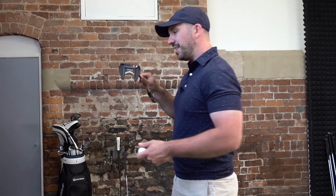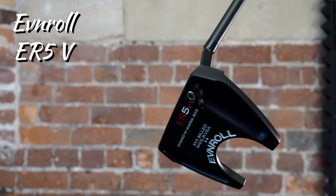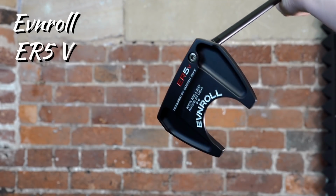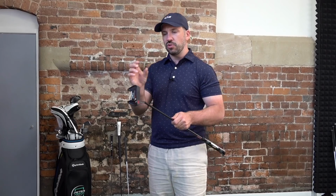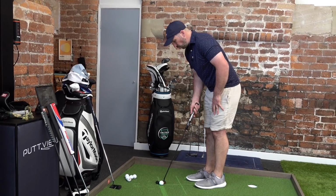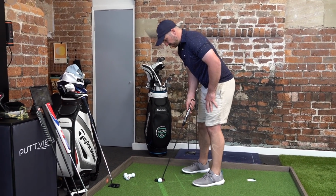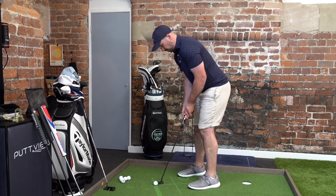Never any doubt. Now the ER5V, another Even Roll. It's got what I would call one of the modern classic designs. So if you think about the Ping Answer classic design, the 2-ball putter, a classic design. And then Odyssey brought out the number 7, which had these 2 fangs coming out the back of the putter. And now pretty much every putter manufacturer has this type of design. Now the Even Roll this year, it looks great. It's got this Tour tack grip on, and I think this sits behind the ball so well. This is one of the nicest looking putters on the test, I think.